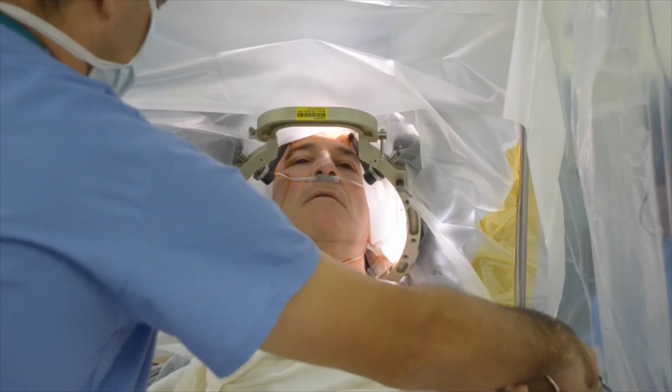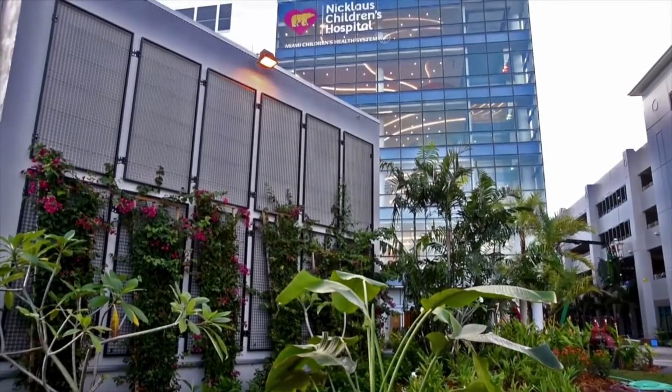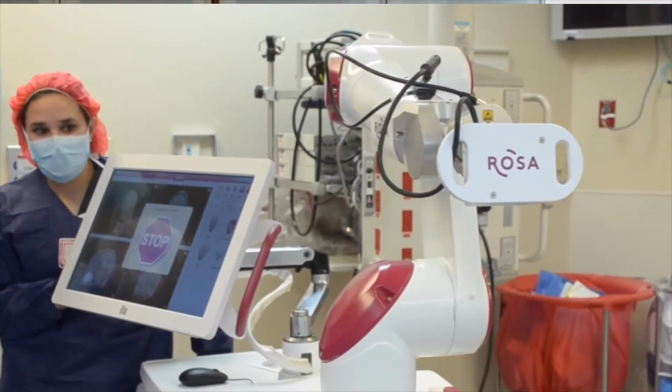Rotating right now at Nicholas Children's Hospital, which is one of our best rotations. One of the highlights of the rotation is the amount of technology that we have available to us. We recently got a ROSA robot that we use to plan the epilepsy surgeries with the neurology team and our attendings, and so your input is highly involved.